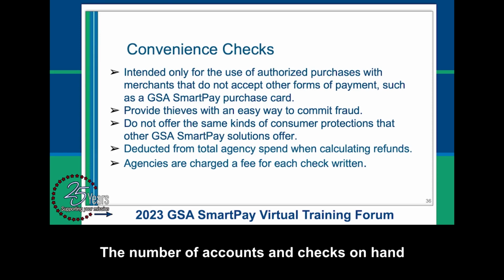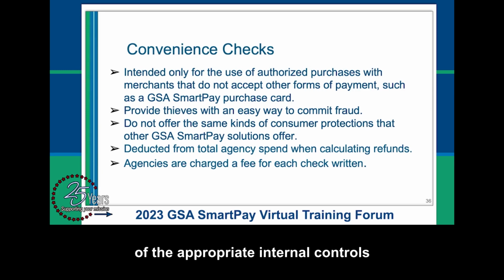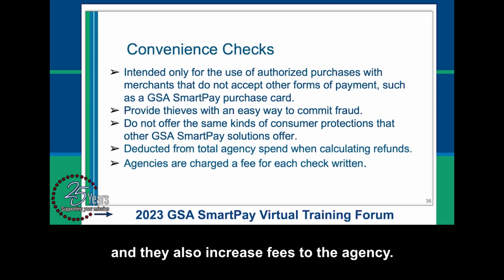The number of accounts and checks on hand should be limited to reduce risk. The AOPC is responsible for the implementation of the appropriate internal controls and oversight of convenience checks, including ensuring that all checks issued are for official government business only. Furthermore, convenience checks are deducted from total agency spend when calculating refunds. Agencies are charged a fee for each check written, so they reduce refunds to the agency, and they also increase fees to the agency.